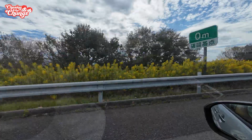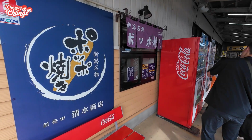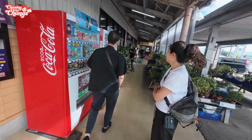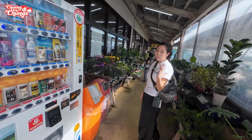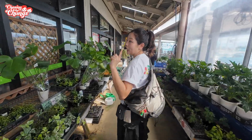So, we're heading towards Shimizu Shoten Popoyaki. Popoyaki is a local, widely loved snack food made with wheat flour and brown sugar. So where are we? We're getting some like breadsticks, desserts, right? When I was doing my research, apparently it's famous in Niigata, one of the treats that you need to get.